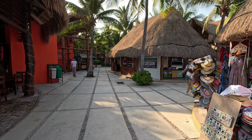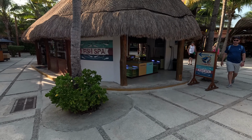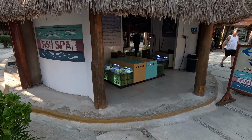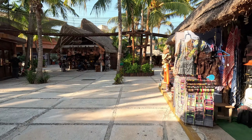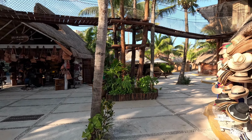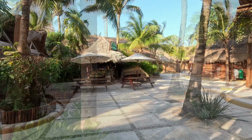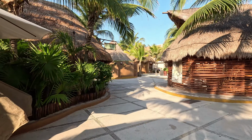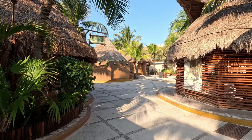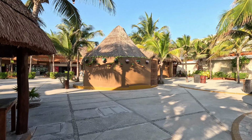Some more vendors with hats and blankets. You've got the fish spa over here if you want to get your feet nibbled on by some fish. Bags, hammocks, all sorts of fun stuff. Leather goods and hats off to the left here. Some picnic tables, and then you've got Coco's No Hawk, fruits and coconut. Again, off to the right is that Mayan Healing Rituals building. Natural fruit, drinks, and coconuts on the left.